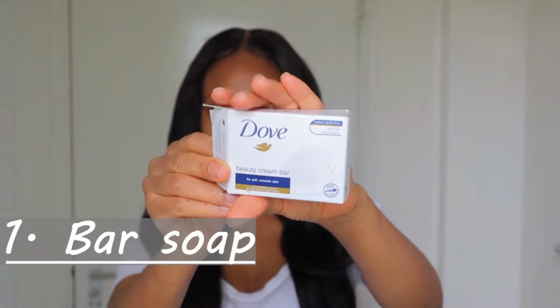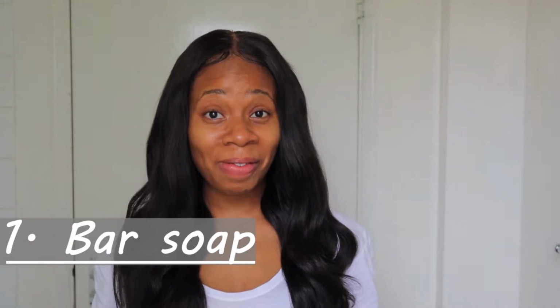So guys, first of all, to wash my face, I use this Dove bar soap. I really have very sensitive skin. So I started using this for all over my body, and I was using some other soap to wash my face, like a cleanser or something like that. But I decided to stop all of that and use whatever I was using on my body on my face, and my face does not react to it. So this is basically what I use, a bar soap.